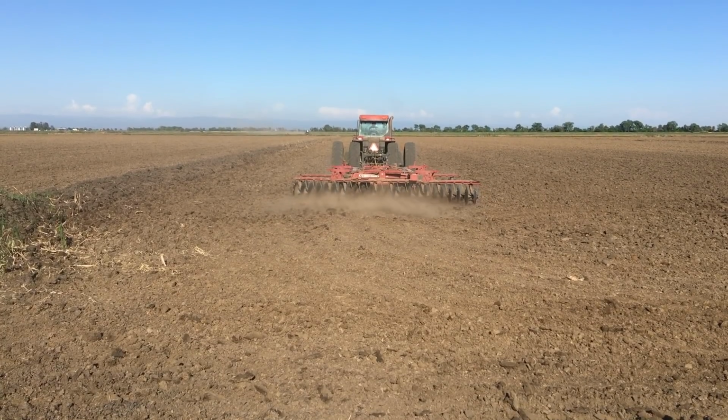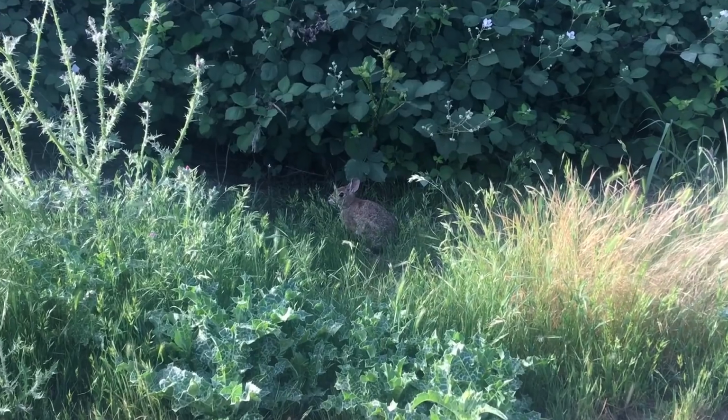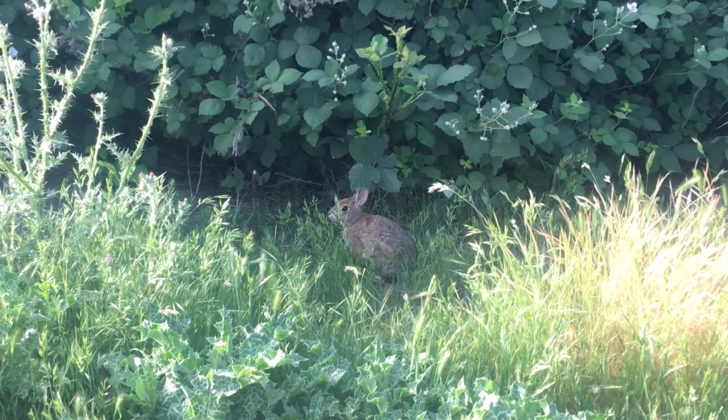We adjust the setting so it doesn't go as deep this time around. We don't want to work up new soil, but rather just continue to break down the dirt clods into even more manageable sized pieces. Isn't that right, little baby cottontail rabbit? Silent treatment? Fine. That's fine.